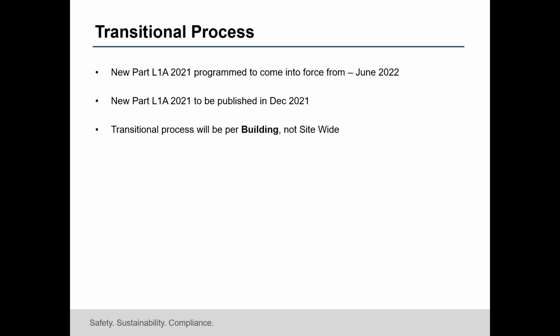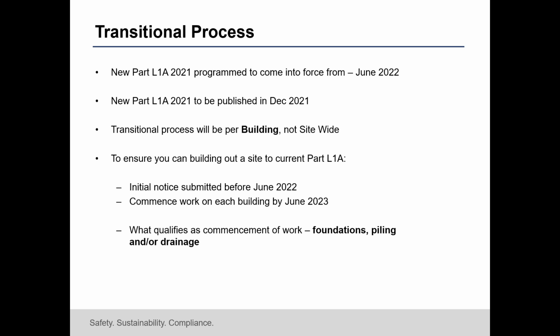And the transitional process will be by building, not site. So what does that actually mean? If you have a scheme with an initial notice in, you've registered your scheme with building control before the magic date of June 22, and you commence work on every building within that scheme within the next 12 months, so by June 23, and by work, the definition at the moment is foundations, piling, or drainage, then you can build to the current building regulations.